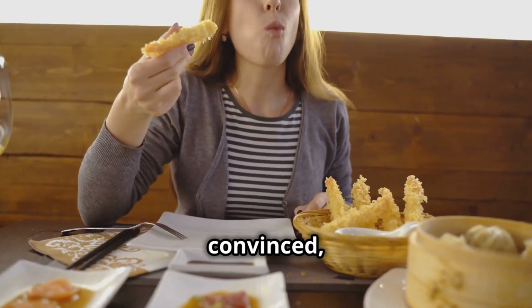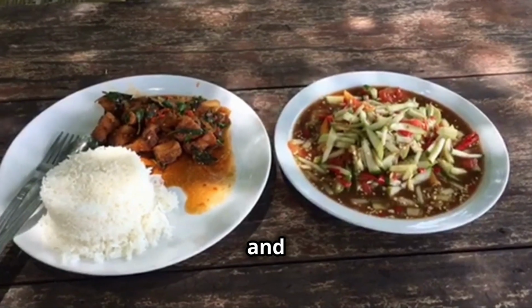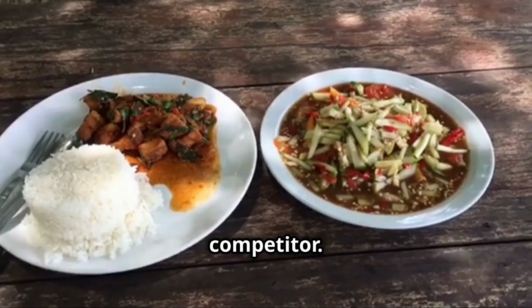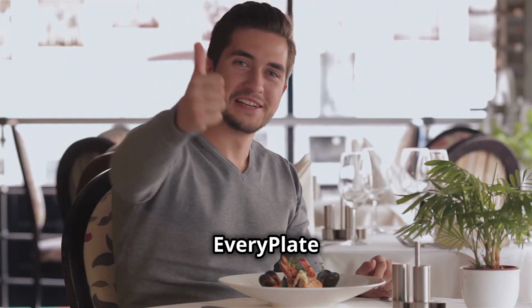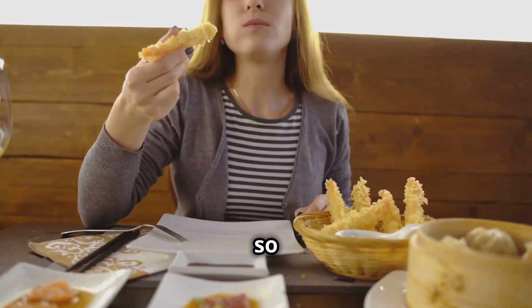Now, if you're still not convinced, let's do a quick taste test challenge. Imagine trying a meal from EveryPlate and comparing it to a more expensive competitor. Spoiler alert: EveryPlate often comes out on top in terms of taste and value. Who knew saving money could taste so good?